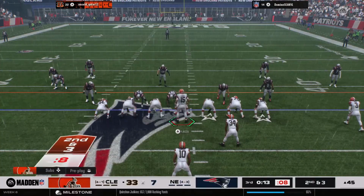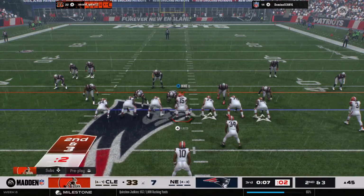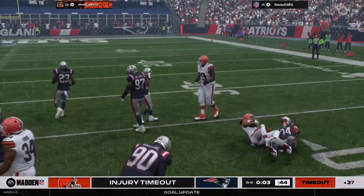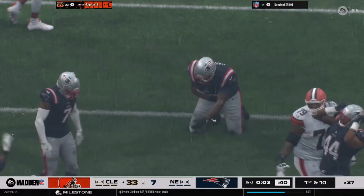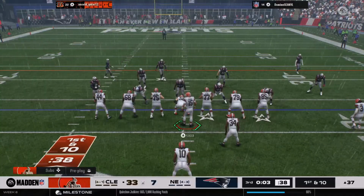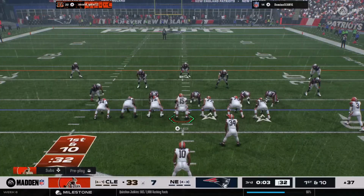Here's second down and 3. Again, it's Judkins. And he will work this down inside the 40. That's going to be good enough to move the chains. First down. And the offensive line does a really nice job winning this play at the point of attack. Once he got the ball, all he had to do was find a crease and hit it, and he's able to pick up the first down.